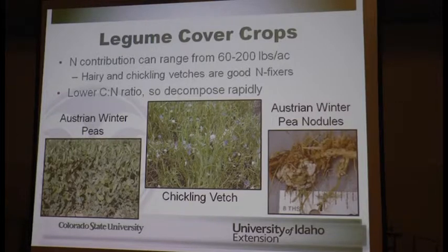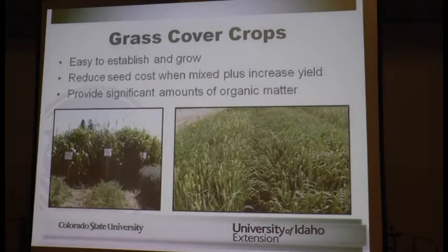The photo on the right there is a picture of the nodules produced by the Austrian winter pea, and that's going to fix a tremendous amount of nitrogen. The legumes also tend to have a lower carbon to nitrogen ratio, so they're going to decompose a lot more rapidly in the system and recycle those nutrients. So again, that can be an important point. They're also a lot more digestible compared to some of the grasses. All right, next slide.